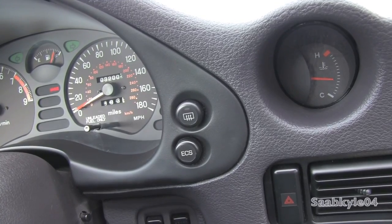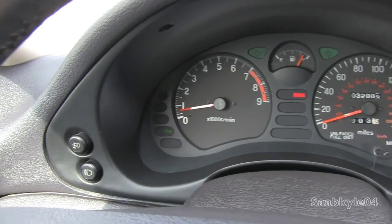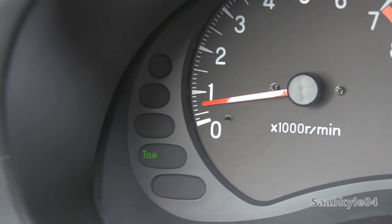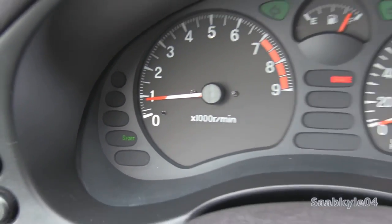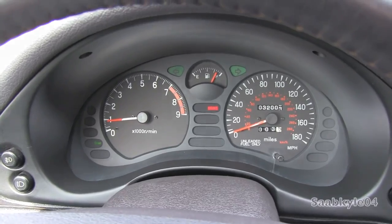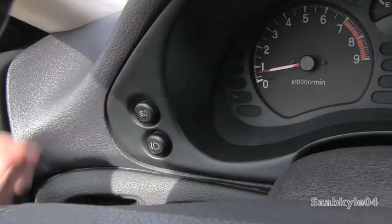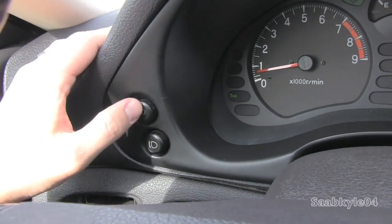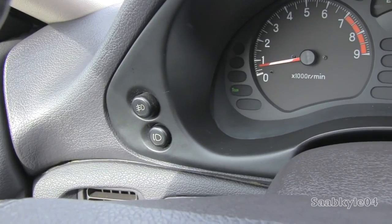Now right below the rear defroster is your electronic stability control with both sport and touring modes. It shows up to the left-hand side of the tachometer and adapts the suspension based on if you want a more performance-driving aspect or just cruising. To the left-hand side of the speedometer cluster are your headlamp controls. Like you saw earlier, when you activate your headlamps, the covers in front automatically open. But if you just want the covers open without turning on the lights, you hit that button right there.